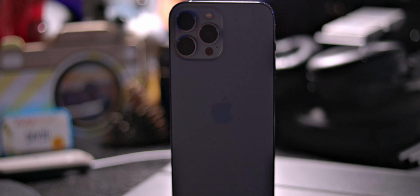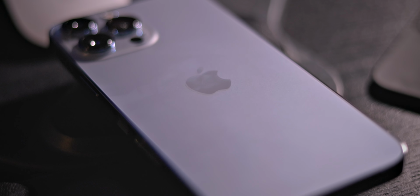It's more phone than I'll probably need for the next couple of years. And unless they release something really cool for the 16, I probably won't be upgrading. So yeah, that's the iPhone 13 Pro Max in 2024.